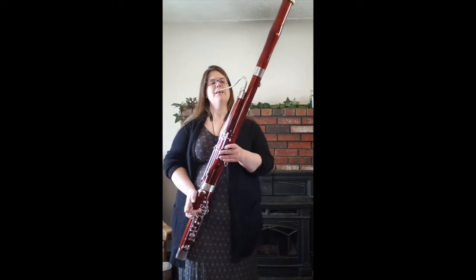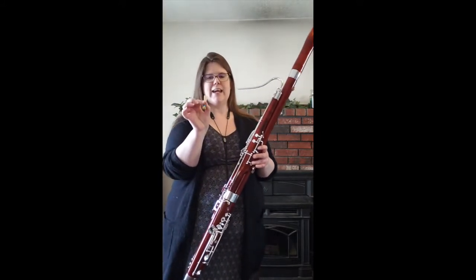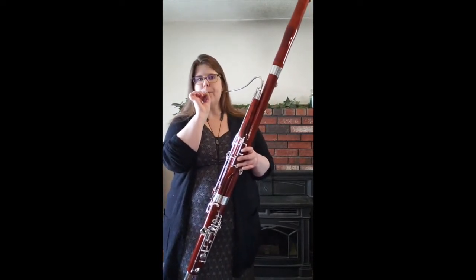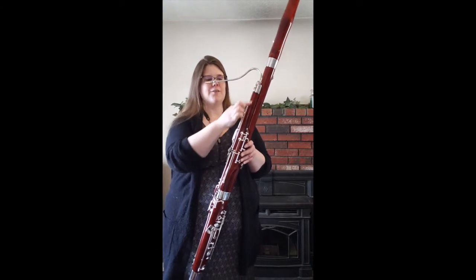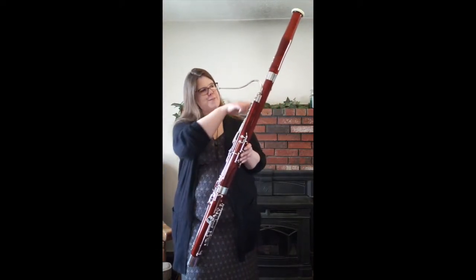The bassoon is a double reed, which means that I blow through a reed that is two pieces of cane that are wrapped together by a thread, and they vibrate when I blow through it, and it sounds like this. The reed goes on this piece that's called the bocal or the crook, and the air goes down the tube of the bassoon all the way to the bottom, wraps around at the bottom, and then comes out the top.